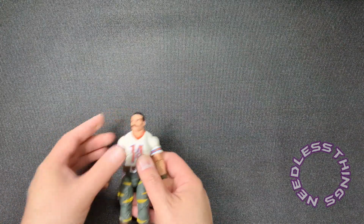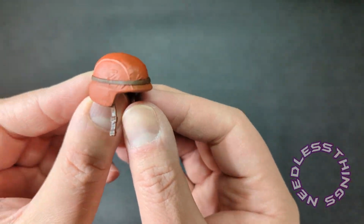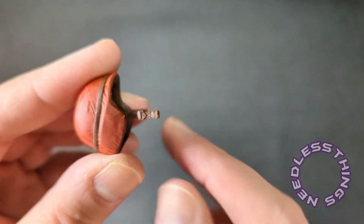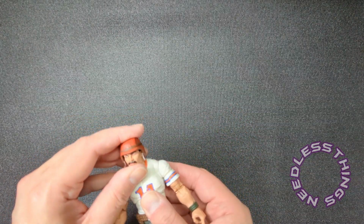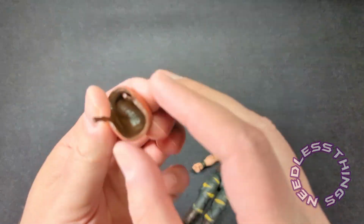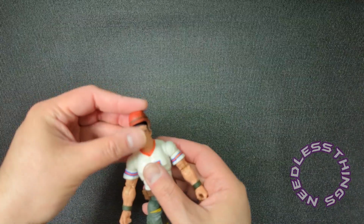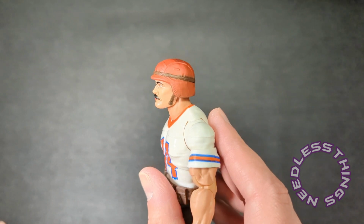So let's take a look now at his accessories. You've got a helmet that is in sort of a reddish orange. Great looking sculpt. I appreciate the brown going around the top, and then also it's got the straps hanging down. Looks good. And let's see the fit. Oh man, clips. It actually clips into place. If you can see, it's sculpted to interact with his hair. So when you put the helmet on, it actually sits exactly how it's supposed to.